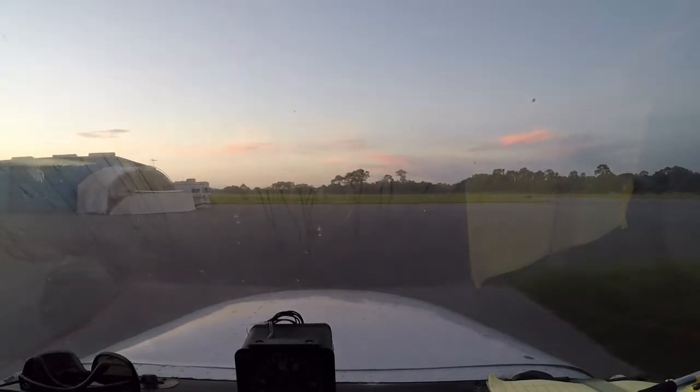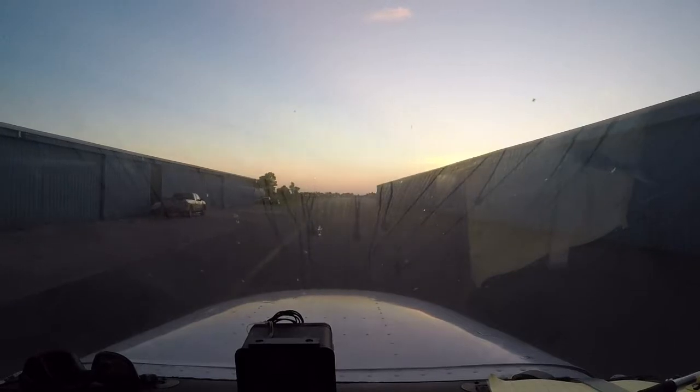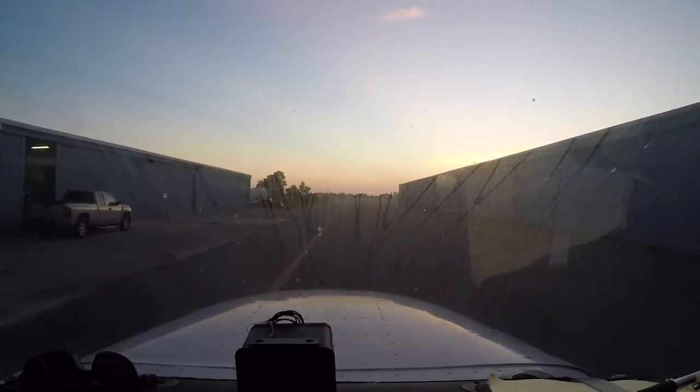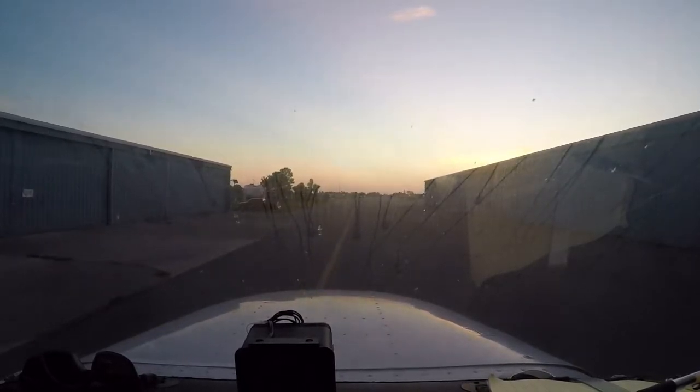Valkaria, automated advisory, wind calm, altimeter 3009, runway 14, listen for traffic. 3009. Acknowledge, good to go. 1200, VFR.